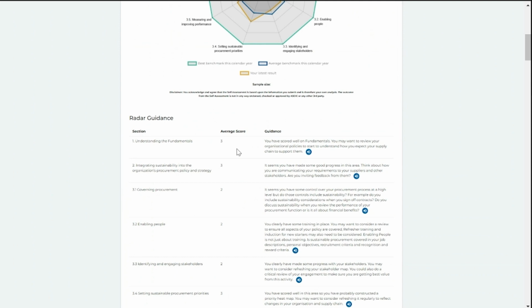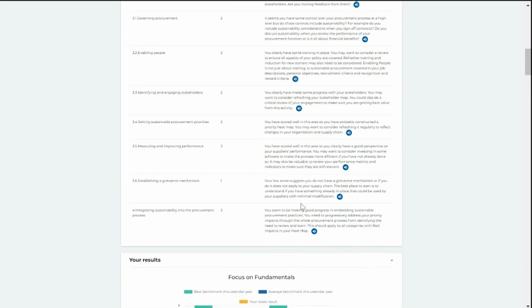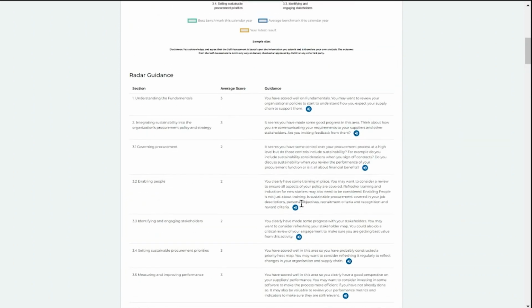So this is different to the guidance that you had against each question, because it's actually rolling up your response to each of the sections that appear in the standard. So the numbers that you see here are the numbers that appear in the standard. So it gives some analysis of how well you've scored, and it gives some advice on how you might want to go forward. Once again, this is all available in audio as well as being available in text. So lots of guidance throughout the whole process.